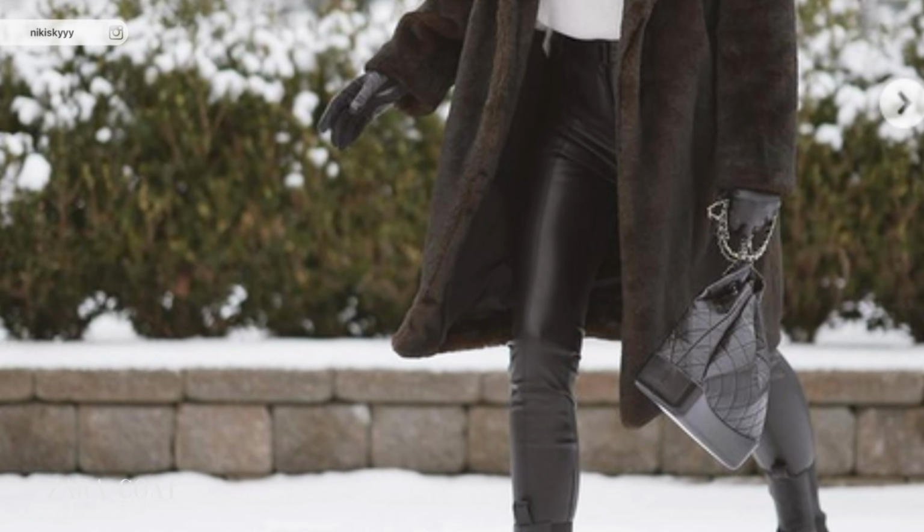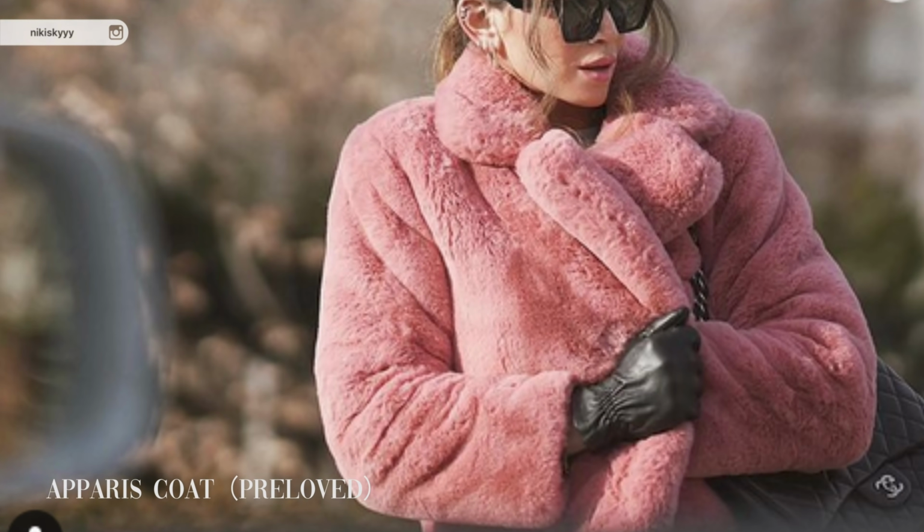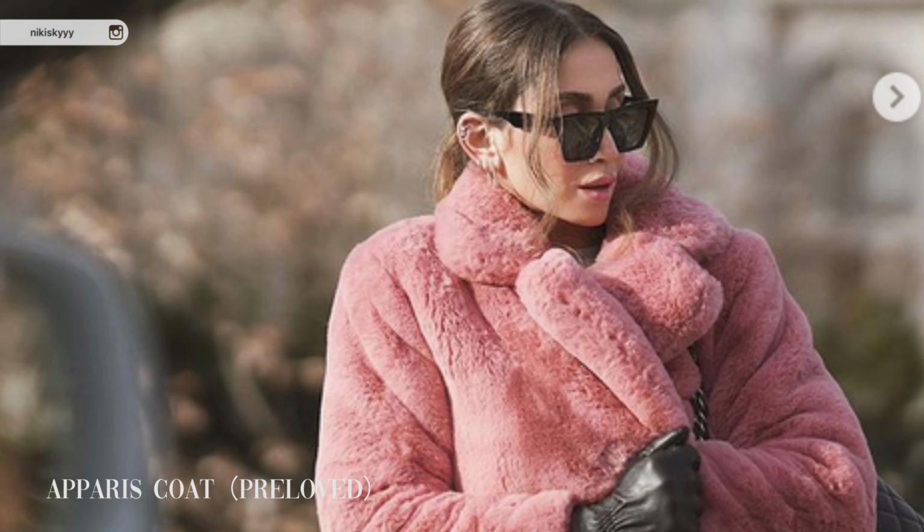So I'm gonna show you some examples of my personal favorite faux furs that I have been wearing on repeat. This beautiful pink faux fur jacket from Appareil. Appareil is more of an upscale brand, but I did pick this up from one of my local luxury consignment stores, so I saved a ton on it. I scored a super amazing deal, which was one of my tips in my previous Bro Girls video.